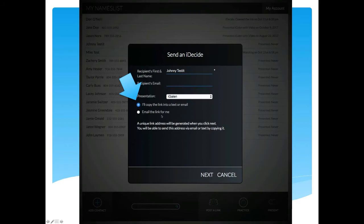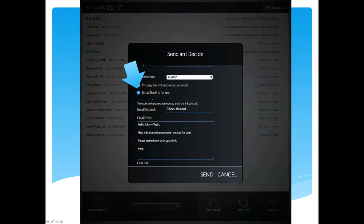We suggest you copy and paste it, because if we email it for you, sometimes it goes into their spam folder. So I always suggest, hey, I'll copy the link into a text or an email myself. You click next, boom. And again, you can choose to have the system email the link for you.